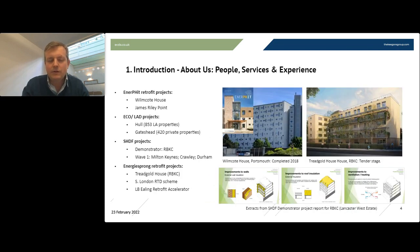We've been involved in numerous retrofit projects over many years. Deep retrofit really starting with the Retrofit for the Future programme back in 2010, and then many other projects since then, some of which are fairly high profile.